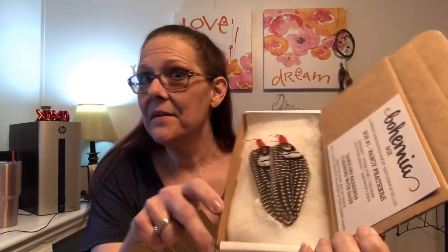They are really pretty though. I do like the earthy vibe of them though.